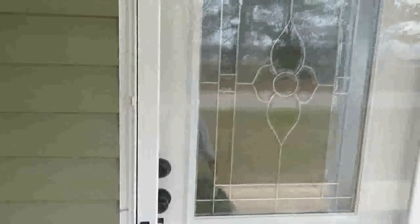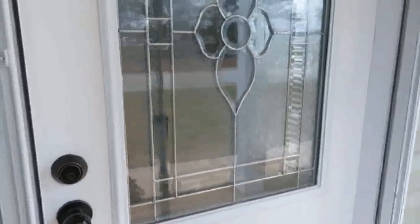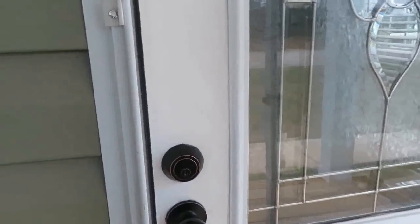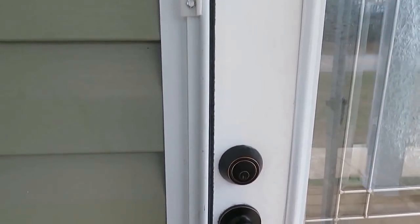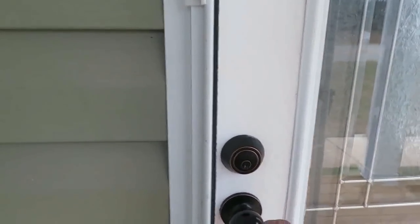Sorry it's so loud. We're right on the side of the road, y'all. I love the standard doors in all of these homes. We've seen the same door so far. If you've seen any of my previous videos, we've seen the same door.